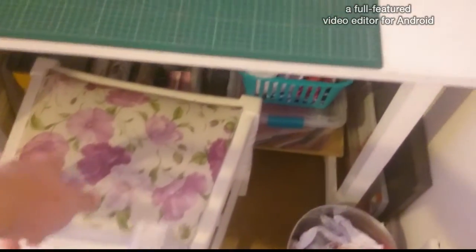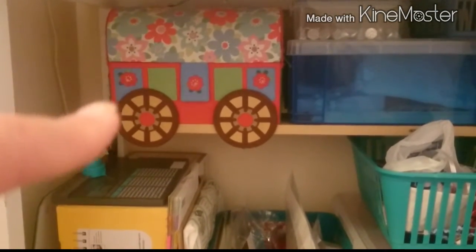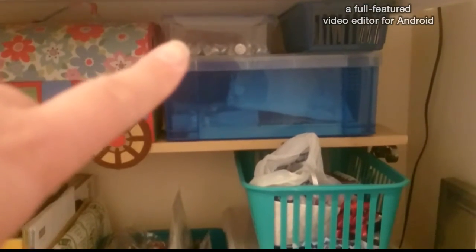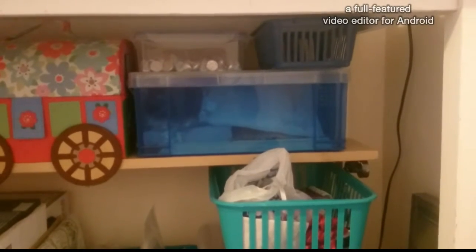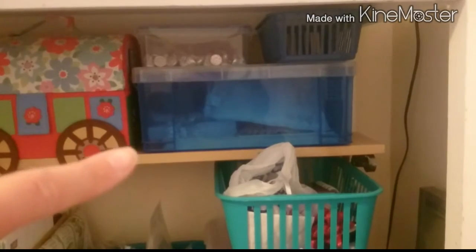Then I have this lovely white chair that we'd added fabric to. Then here is my Cath Kidston Gypsy Caravan sewing box. Then in this tub here is all my Hershey Kisses that I use for projects. This basket here is full of mini felt tips for when I do wedding activity books, and I put the felt tips in them for customers. And then this box here is all my customers' orders.